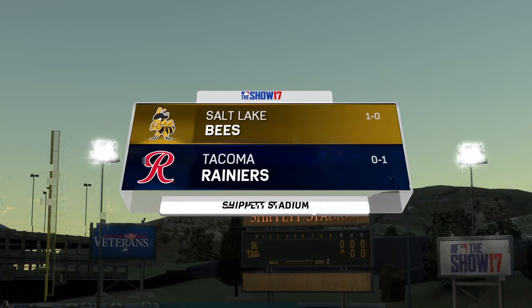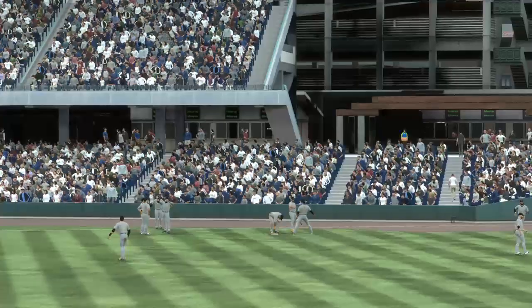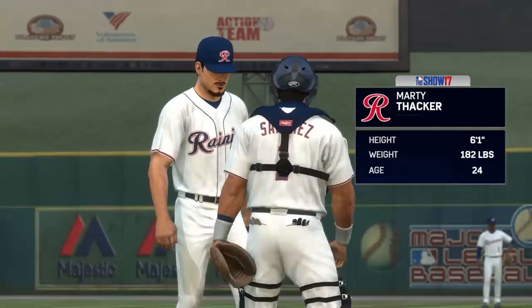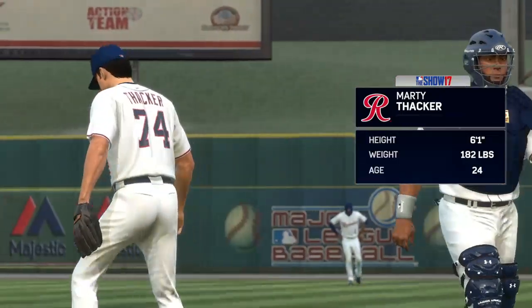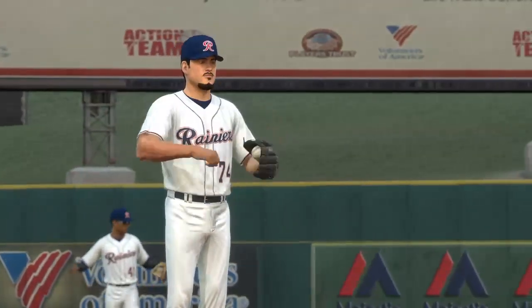The game's postseason action between the Salt Lake Bees. Baseball. It's the show, and it comes your way next. Marty Thacker is on the mound for game 2. What's your take on him, H? Mix the speeds up. I asked him one day, what's your best pitch? And he told me all 5.